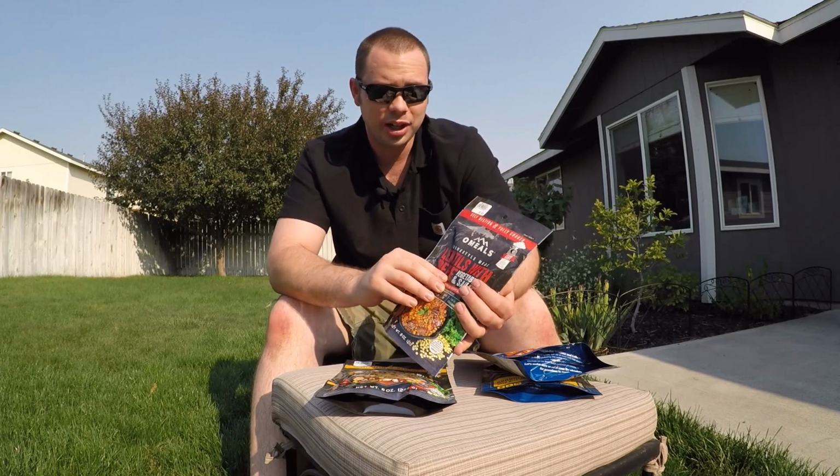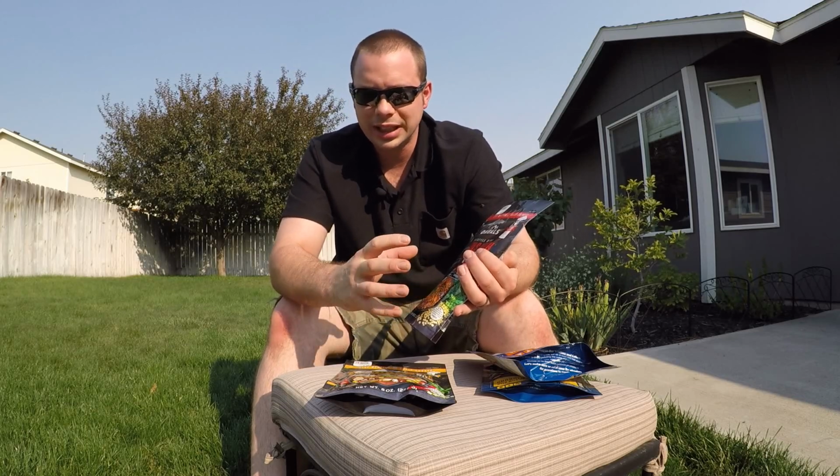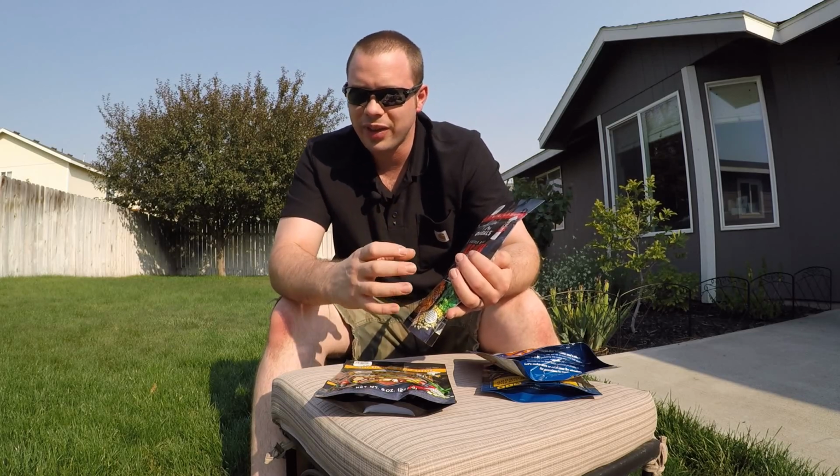Now, one of the negatives I would say is that because you have to take all this out, we're not just dumping trash everywhere. This weighs more when it's junk because of that chemical packet that made the water boil. It retains a lot of that water and hardens up and adds some weight.